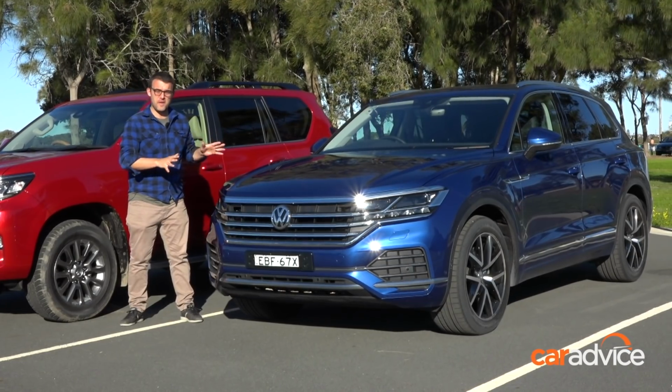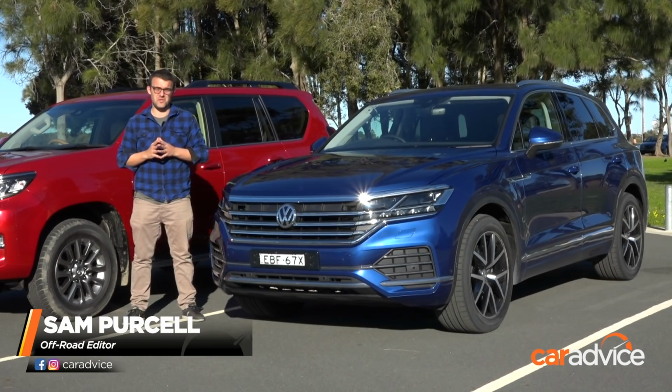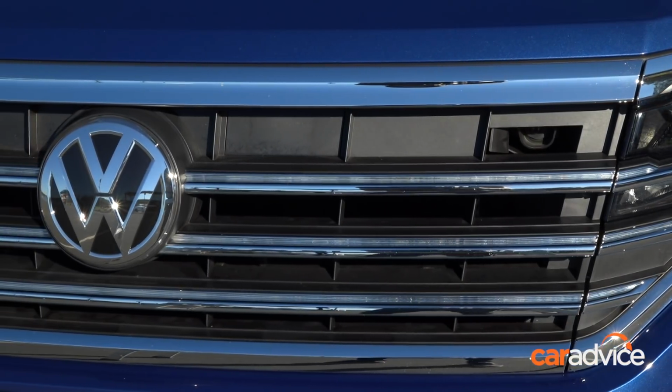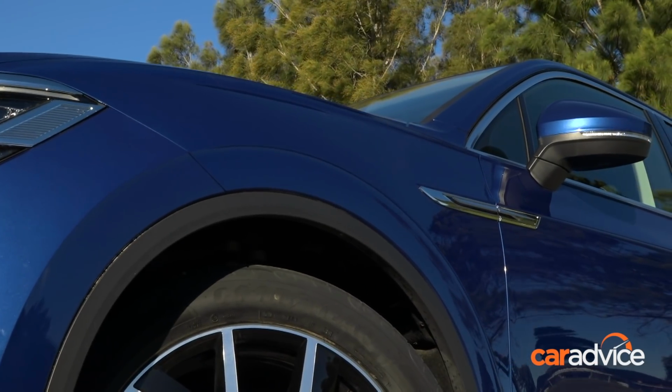This is the all-new 2019 Volkswagen Touareg, and that's their take on a large luxury SUV. Volkswagen is looking to move into the premium space with this new model, and it's loaded with lots of tech and lots of new safety. Now, along with being a high-end family hauler, they reckon this thing is pretty good off-road.